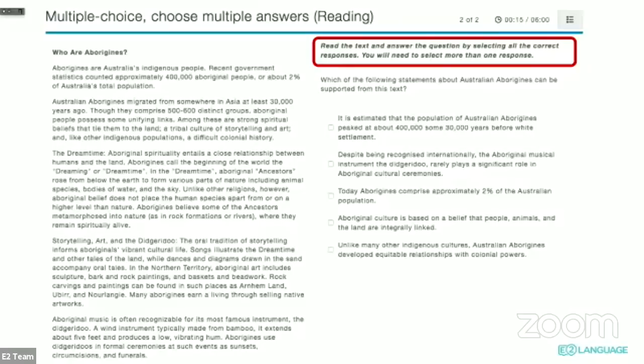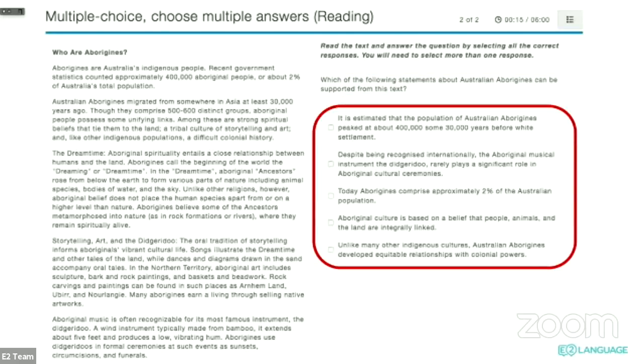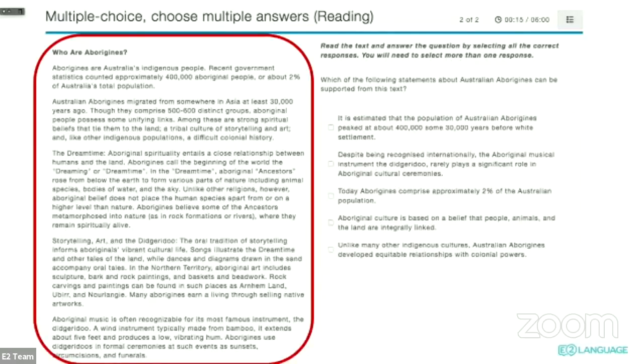So first of all, you've got an instruction. It's a confusing instruction. Don't worry about it. I'll explain it in a second. You've got a question prompt. I'm going to talk about that in a second too. You've got answer options. Here you've got five. Sometimes you'll have six, seven. I don't think I've ever seen more than seven. And you've got a big, whopping, great big thing of text.